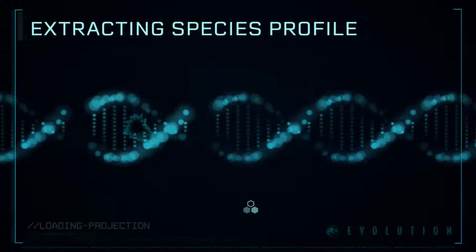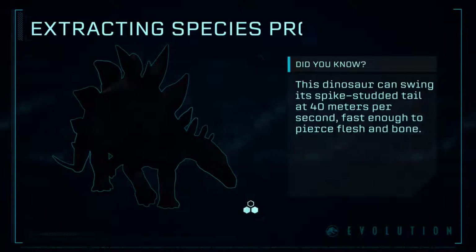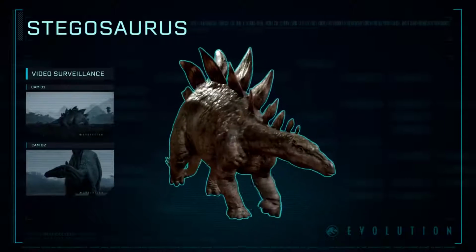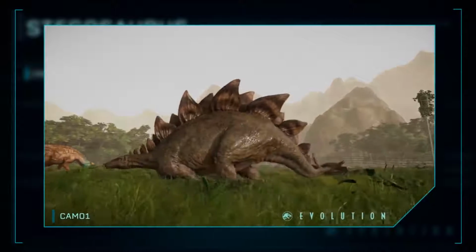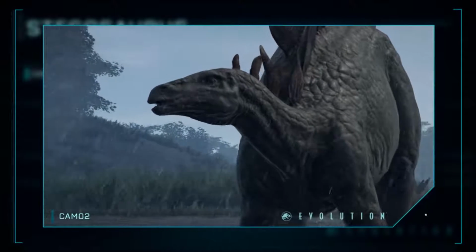Extracting species profile. Stegosaurus is a genus of Thyreophoran dinosaur. They were large, heavily built, herbivorous quadrupeds with a distinctive combination of broad, upright armor plates and a tail tipped with spikes.